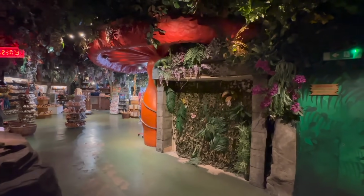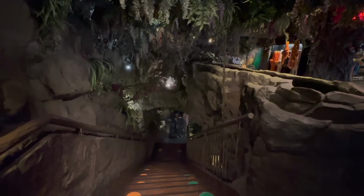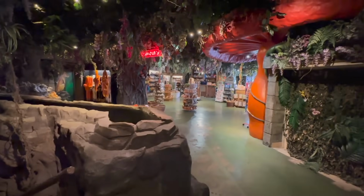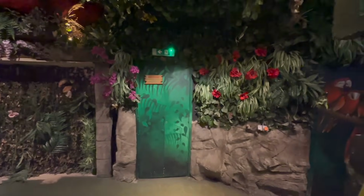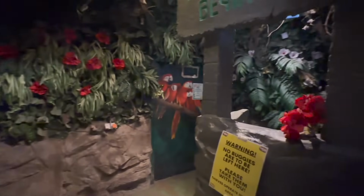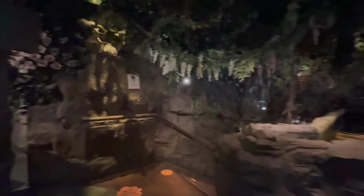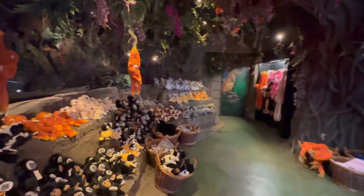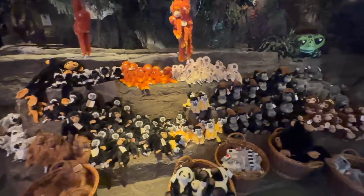It sounds like I'm in the middle of a rainstorm, you guys. So we're coming back up the stairs, and I just want to show you some of the souvenirs that are on offer up here as well, for nice little souvenir gifts for the kiddies after their experience here in the Amazon rainforest. Your adventure begins here, it reads. But it just shows how much work has been put into this area.